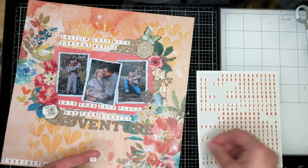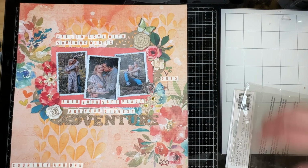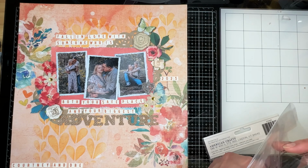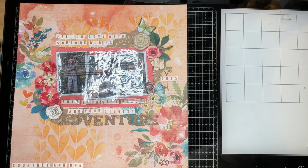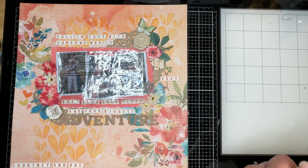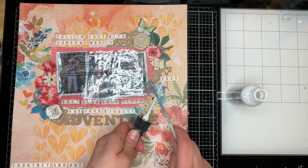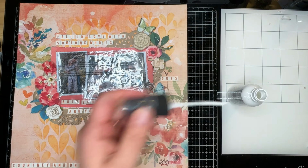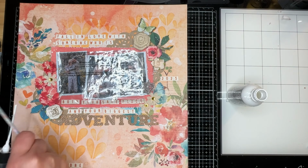As I finish up putting the date on this layout, I am going to be cutting down a piece of packaging, and I am going to cover my photos with it so I can put some white splatters on this layout. I love adding splatters. And 49 and Market has what looks like white splatters already on here. So I love adding more just to give a little bit more visual texture to this layout.